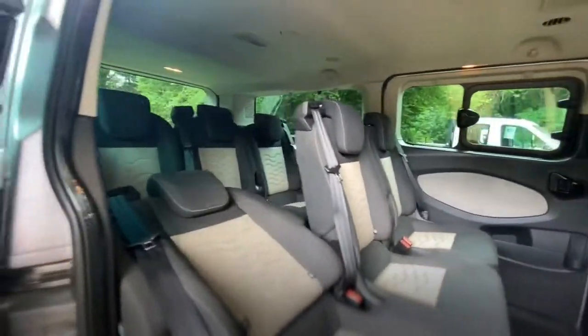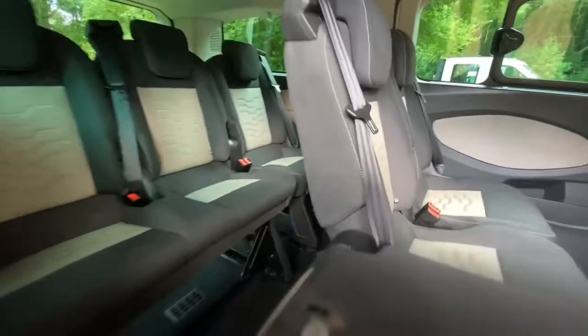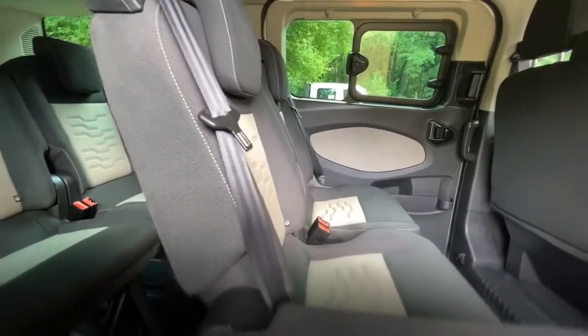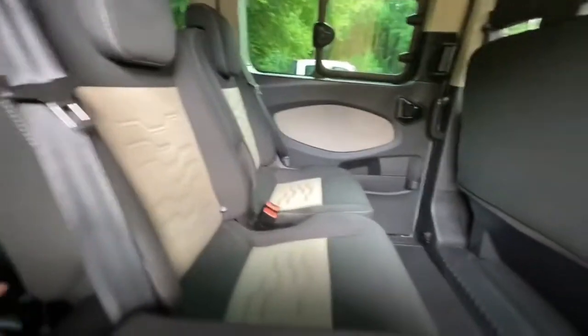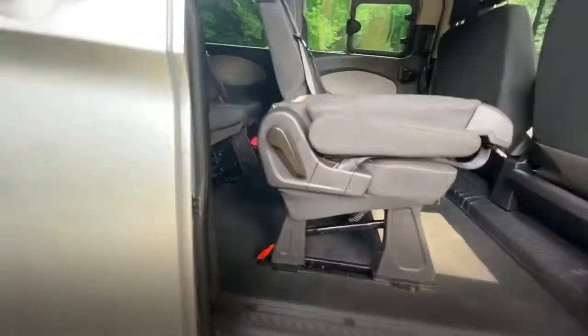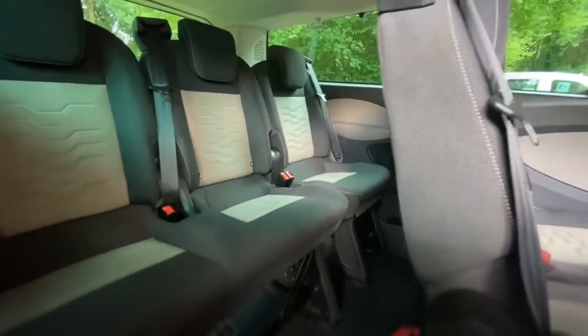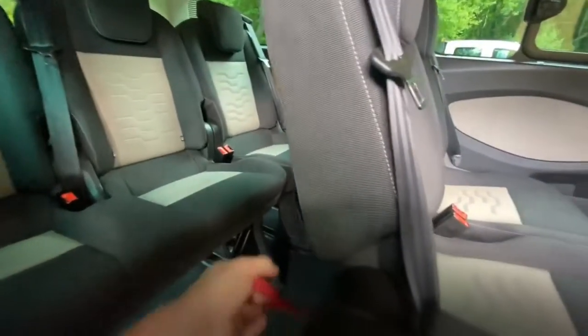Okay, no idea how you do that. Bear with me a second. Oops. This is a learning curve for me, so bear with me a second. How do you do that? Got to be honest, I'm not sure, so I presume that they can fold forwards, but how? I don't know.